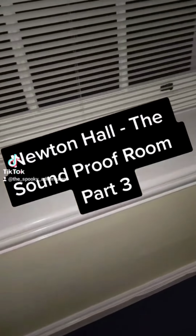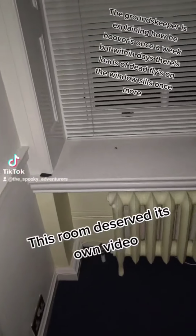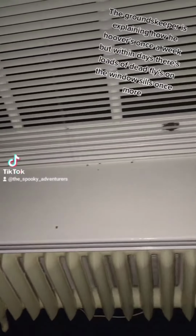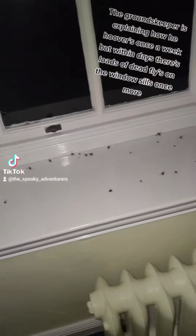Newton Hall, the soundproof room. Right. Part 3. So I come in here once a week and I vacuum all the windowsills. And within 2 days, everything's dead again and everywhere.